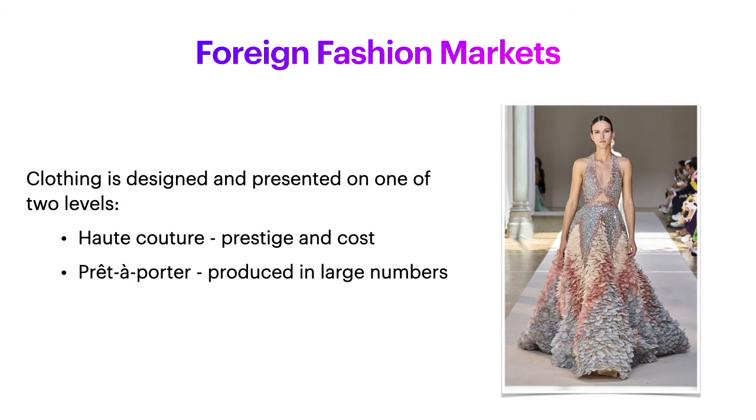Your foreign fashion markets. In foreign fashion markets, clothing is designed and presented on one or two levels. So you're going to have your haute couture or your pret-a-porter.